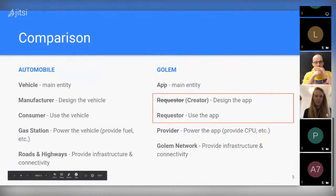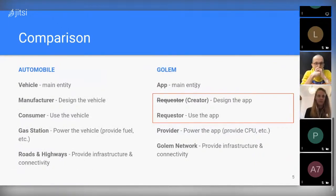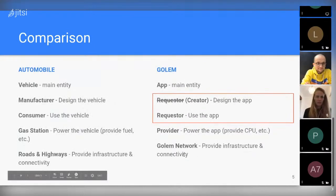Similar to that, Golem has an app as the main entity. The current requester designs the app. The requester also uses the app. The provider powers up the app, providing the CPU, etc. And the Golem network provides the infrastructure and the connectivity.